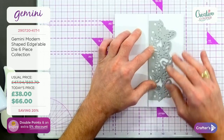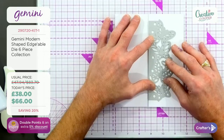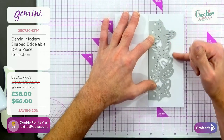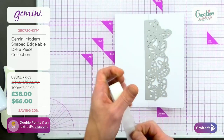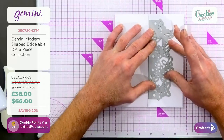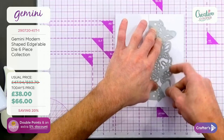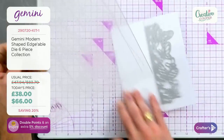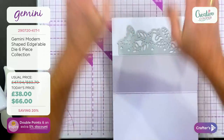What I'm going to do here is, on the fold of the card, pop my die up against the edge so it matches, because the outside edge of the butterfly will die cut and this bit will stay in place. To hold it in, we're going to use some of our low tack tape. Now these dies will go through your Gemini Junior. It just depends on the size of the card you are die cutting; that will determine whether you need your Gemini or your small Gemini.